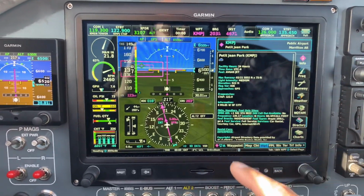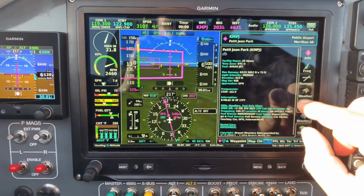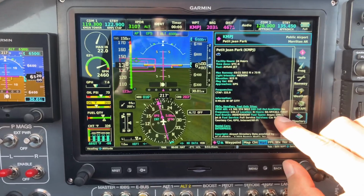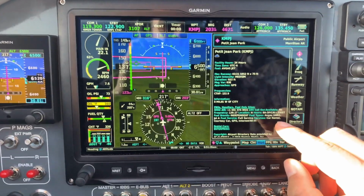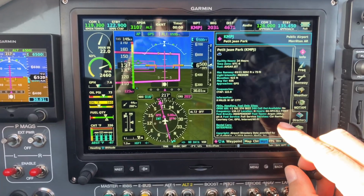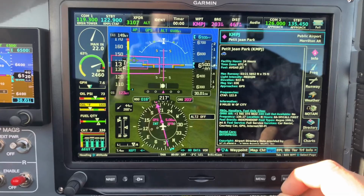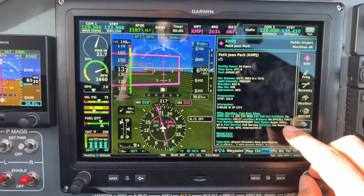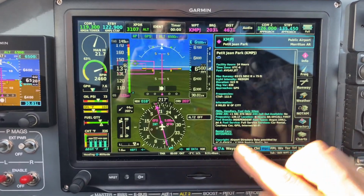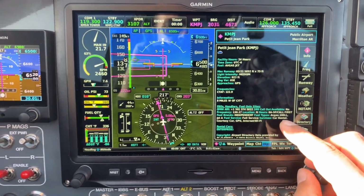Directory info. There's a GPS approach over there. The runway is almost 6,000 feet. It's pretty big. Petit Jean used to be a private airport. I believe the Rockefellers owned it and owned all the land up there, and they donated it to the state. Now it's one of very few state parks with airports in them, and it's a big airport. One runway, but fairly big. So a bit of information on out there.